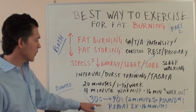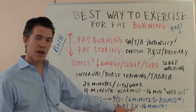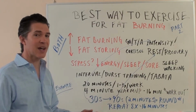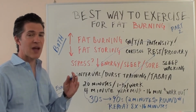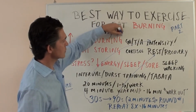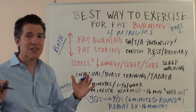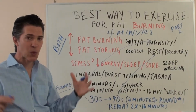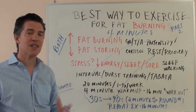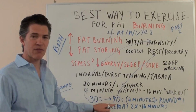But here's the beautiful thing. You're really only working out for 30 seconds times 8. So you're really only working out, right, and expressing a lot of intensity to turn on those fat-burning hormones. You're really only working out for 4 minutes. Now again, it's a 20-minute experience. You go to the gym or in your home, it's 20 minutes. You warm up for a few minutes, but then the rest of the workout, 16 minutes, is this idea of triggering fat burning and lowering fat storing hormones.